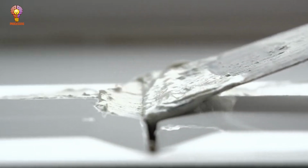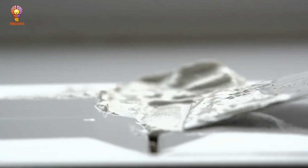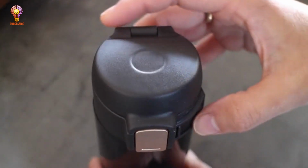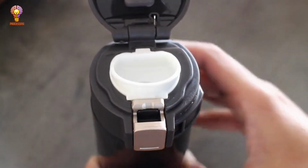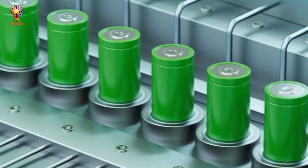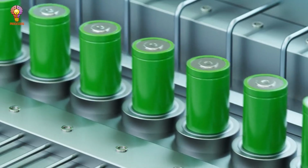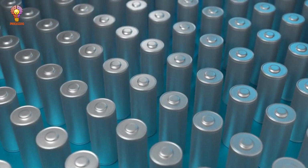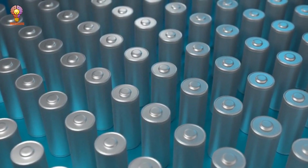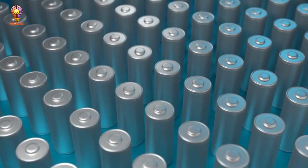3. Self-healing aluminum. Researchers are testing aluminum that repairs microscopic cracks using embedded nano. This would dramatically increase lifespan and durability. 4. Aluminum-air batteries, an alternative to lithium-ion batteries, potentially powering EVs for 1,500-plus miles on a single charge. Produces electricity by reacting aluminum with oxygen. Could replace traditional EV batteries by 2035.